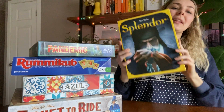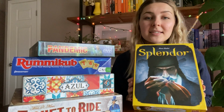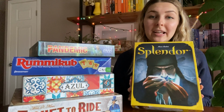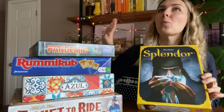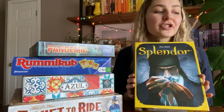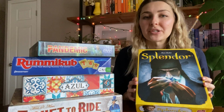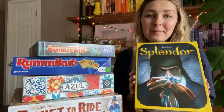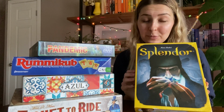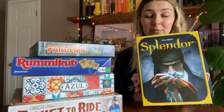Then we have Splendor. This is a recent one that we learned about this year. There's this awesome game store in Portland called Guardian Games. Before the pandemic, you were able to go in and they have an entire wall of pretty much every single board game imaginable, and you could just play it. Sit at one of their gameplay tables and just play till your heart's content. And they have amazing customer service. Every single time that we're in there, they have the most helpful employees. One of them directed us towards this game, and we are so thankful because this game is so much fun.